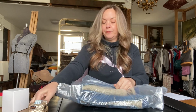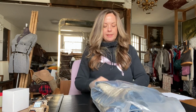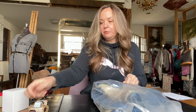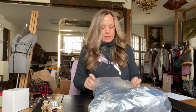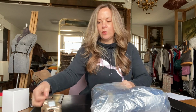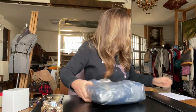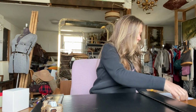I had paid $1 for it at an estate sale. So after Posh fees and my cost of goods, that made my profit $23. That's reasonable. I'm not going to complain about that at all. I did anticipate that this would sell quicker than it did, but since I only had $1 into it, I'm not going to complain too much about that.